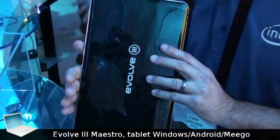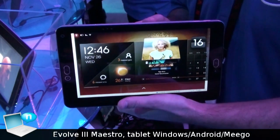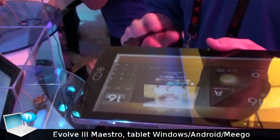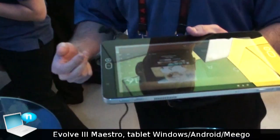Right now, since this is a prototype, it doesn't have everything built into it yet. They do plan on having front and rear-facing cameras. And it does support, through their dock or their adapter, HDMI and USB.